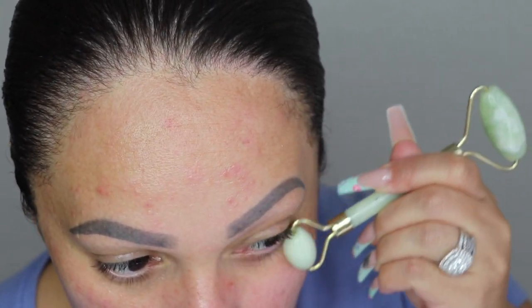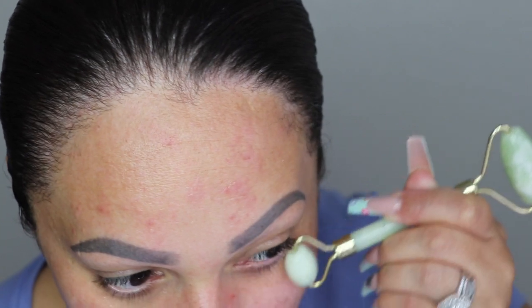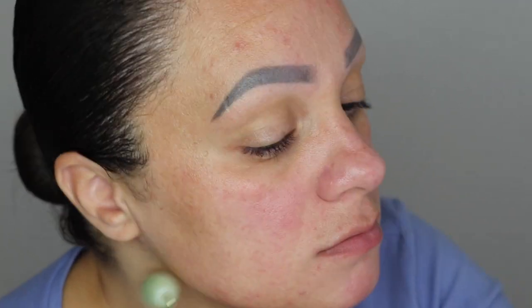I just like to use the big surface area for my cheeks and my forehead, my chin, and then the smaller side I like to use for my under eye. And it gets the blood circulating back to your face and, I feel, helps with elasticity of your skin. That feels amazing. Of course, you want to go under here. Always do lift motions. And it feels amazing.